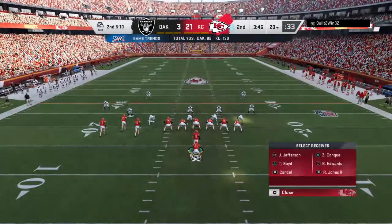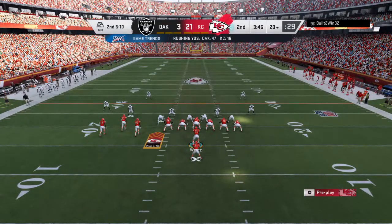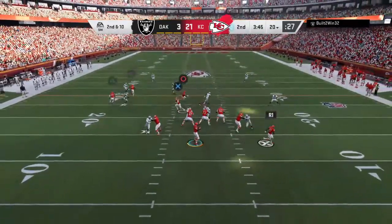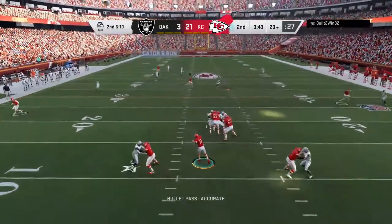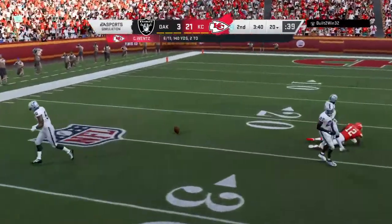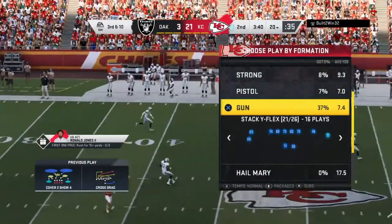After the incompletion, here's 2nd and 10 from the 20. Wentz. He's going to rifle one deep left side. And that's going to be incomplete. Good effort there trying to take a shot, but it's 3rd down.